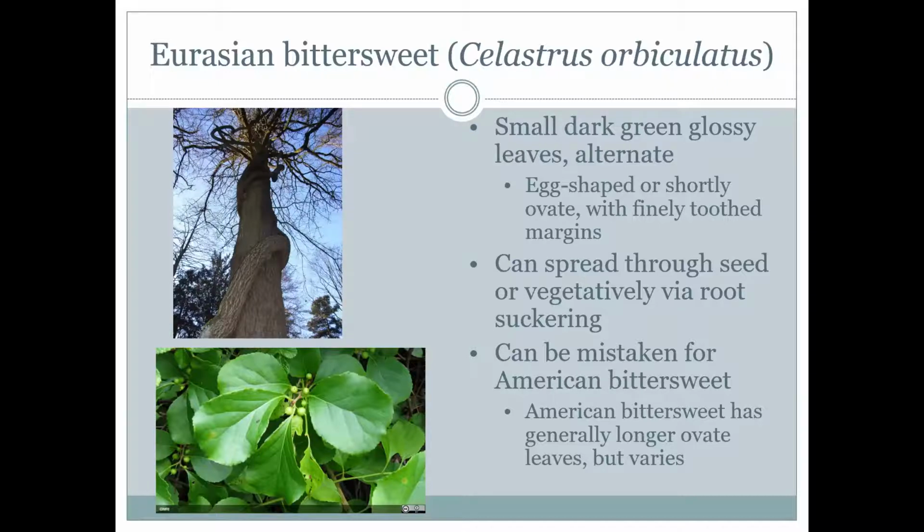It can be mistaken for American bittersweet. There is some differentiation with the leaves, but they're so variable that I'd really recommend taking a look at the fruit capsules. The invasive fruit capsule is yellow, and the native American bittersweet fruit capsule is orange to orangey red. That's a much stronger indicator of which species you're dealing with. It does spread through seed, and it spreads via root suckering, which can make manual control of this a little bit of a pain.